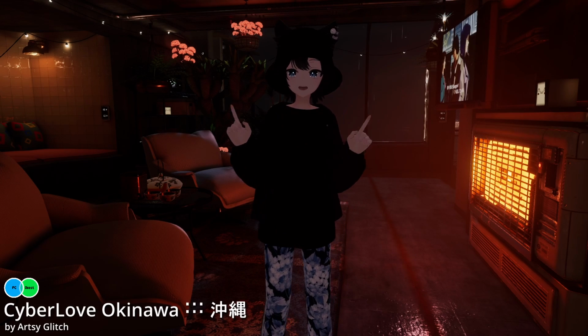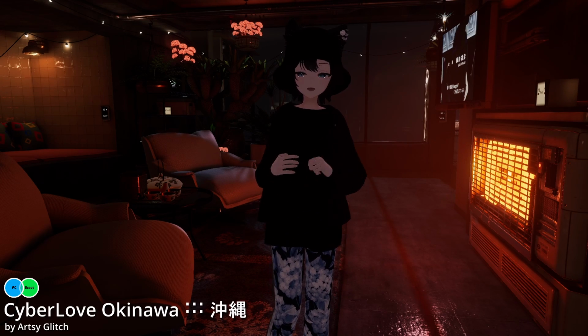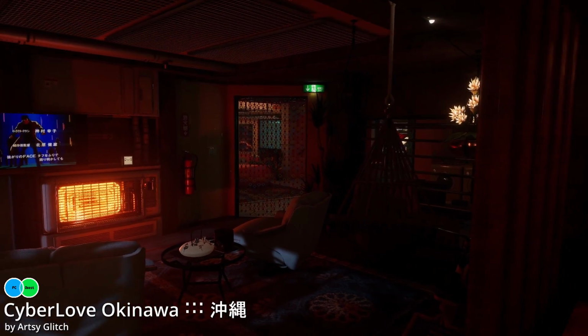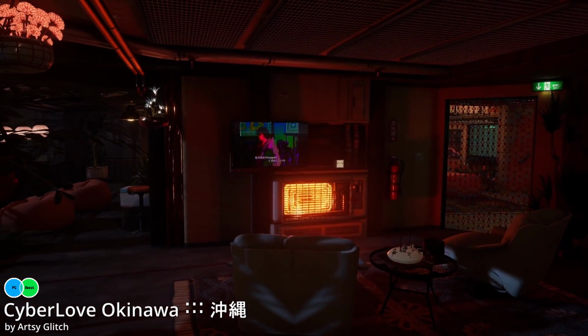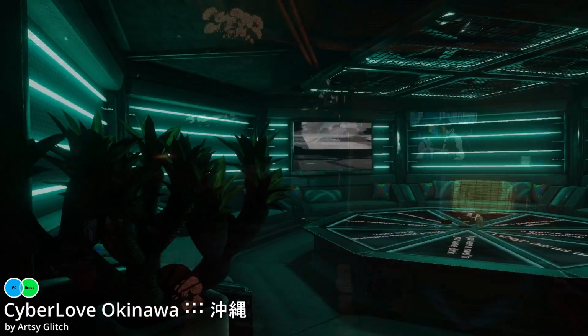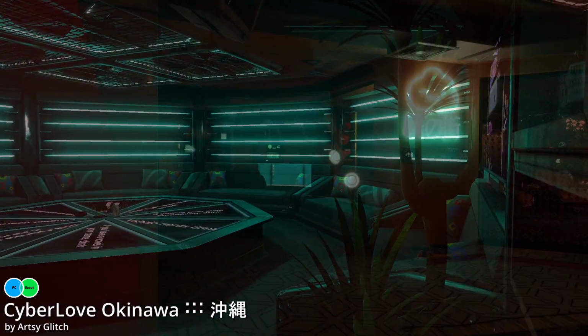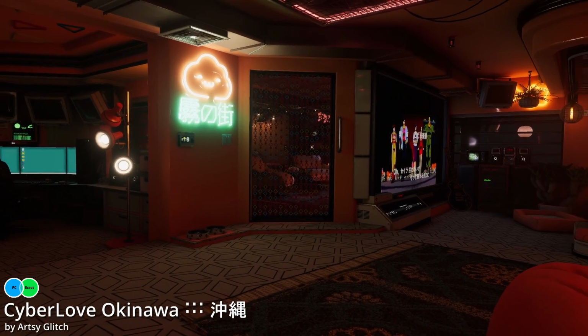The next world is called CyberLove Okinawa, also by Artsy, and it is an apartment in the cyberpunk style with very nice aesthetic and vibe to it. Has a couple of different rooms, a couple of different places. All of it looks super pretty and super nice. There's also a lot of activities that you can do.